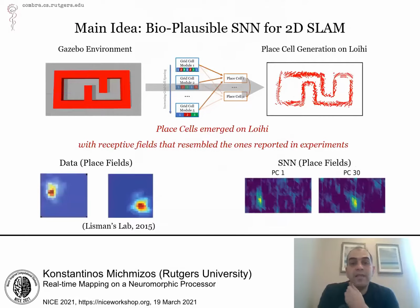I want to start by giving the main idea of this talk right up front. So we developed a spiking neural network that emulates the brain network and the specialized neurons that are responsible for learning the environment where we move. We did that only to make a striking observation as the robot explored the environment.